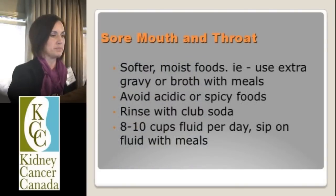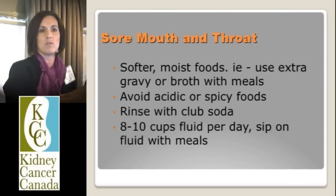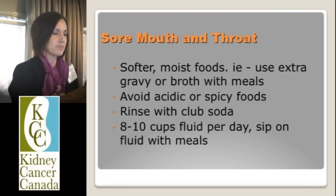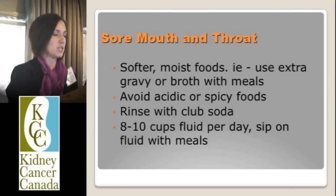Sore mouth and throat. You want to be aware of your mouth, and as soon as things aren't feeling right, if you have a white coating on your mouth or you develop some ulcers, you want to let your doctor or nurse know so that they can prescribe you some medications to clear up any thrush that you might have, or if you have any ulcers, sometimes you can get a topical anesthetic to put on the ulcers to make it a little easier, more comfortable to eat. But in terms of the foods that you're choosing, you want to focus on softer, moist foods so it just doesn't hurt to chew. Use extra gravies again and spreads with your meals to make it easier to chew and swallow.